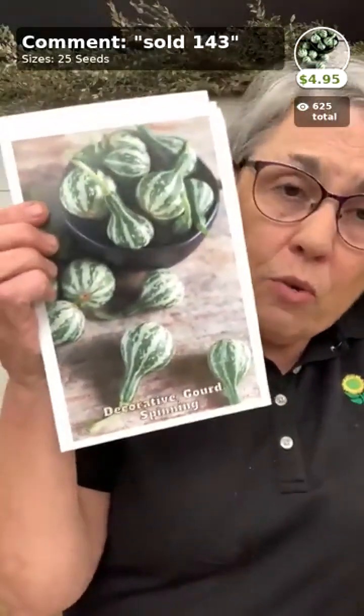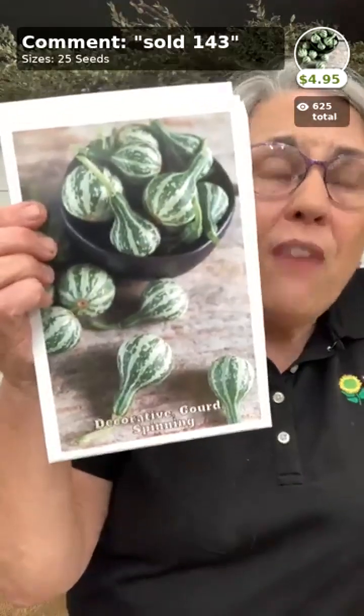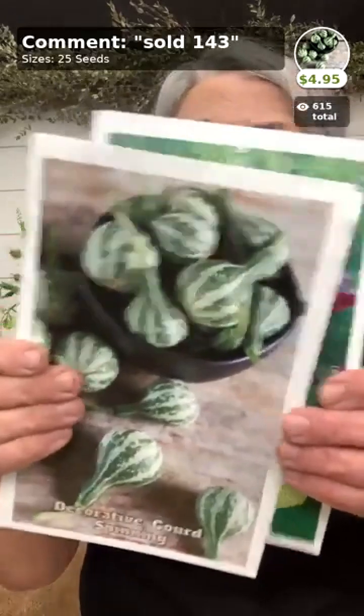And then friends, you don't eat this one. This is the spinning gourd. It's an ornamental. This is one of my favorite fall ornamentals to grow. And this is a vine, so you have to grow it on a trellis. Super quick, and it's not too late for that one either.